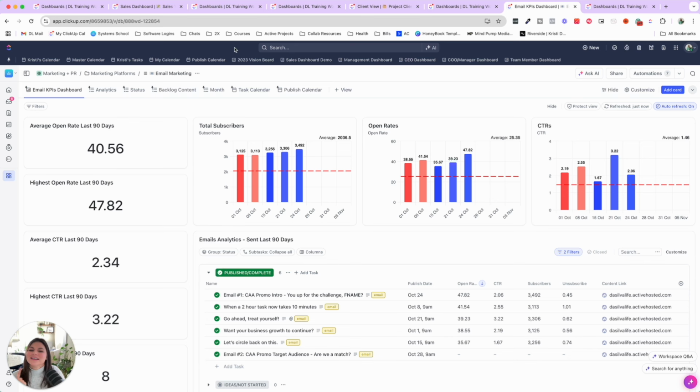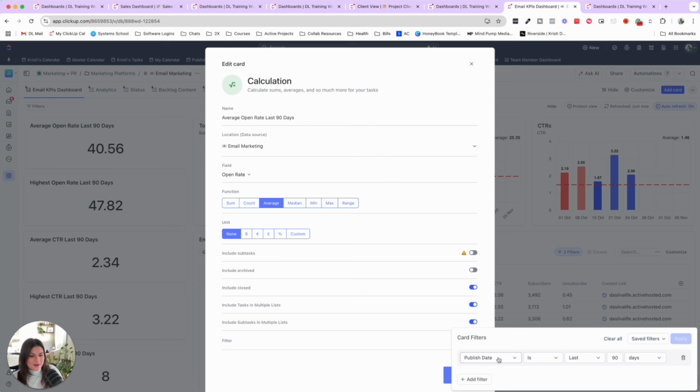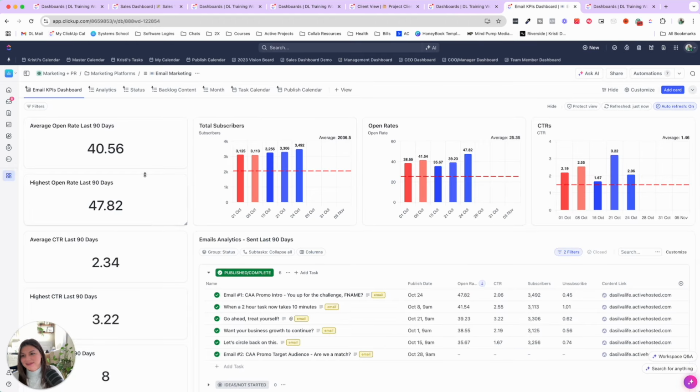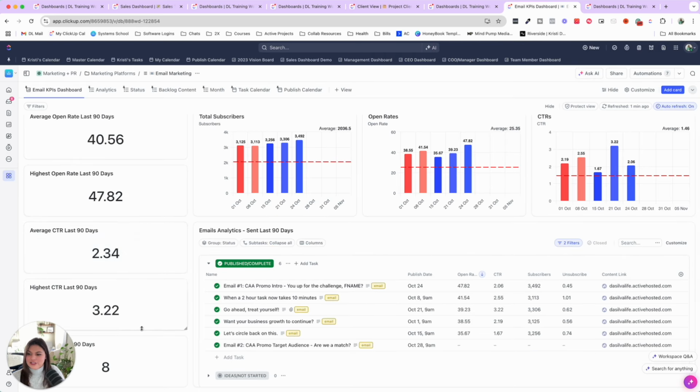Then we have things like calculation widgets, where this is tracking the average open rate from email marketing. And the filter is that the publish date is the last 90 days. Again, you want to make sure that this is including closed, because it would not be able to track them, since we're gathering that data after they are moved to completed. Then you can see that was the average, but now we duplicated it and said we want to know the max open rate. For the CTRs, we're just changing this field from open rate to click-through rate. And then we have the average and the highest.